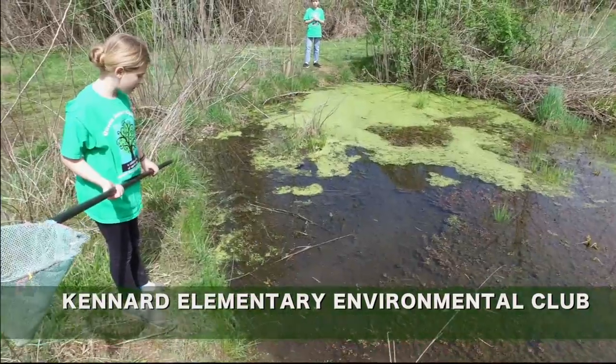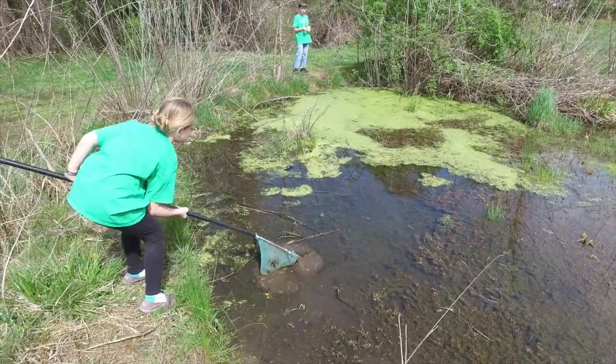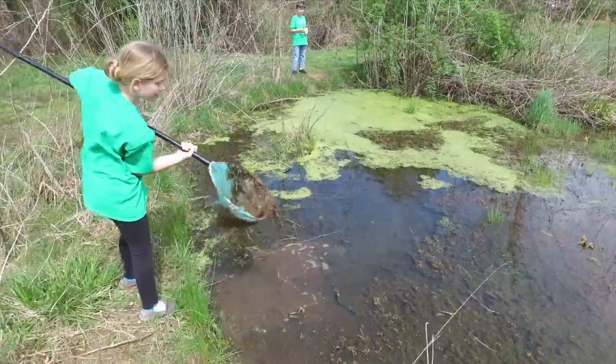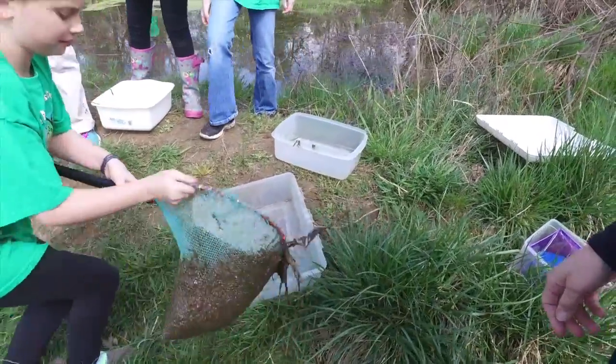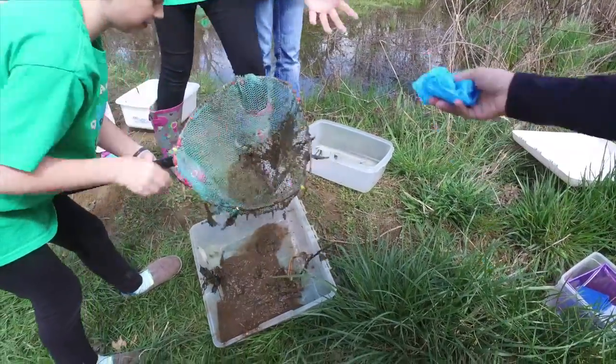The students catch aquatic insects and small vertebrates from the wetland. They identify and record what they catch in their field journals with the date. The students do this using a field guide. They track what they catch over the seasons.